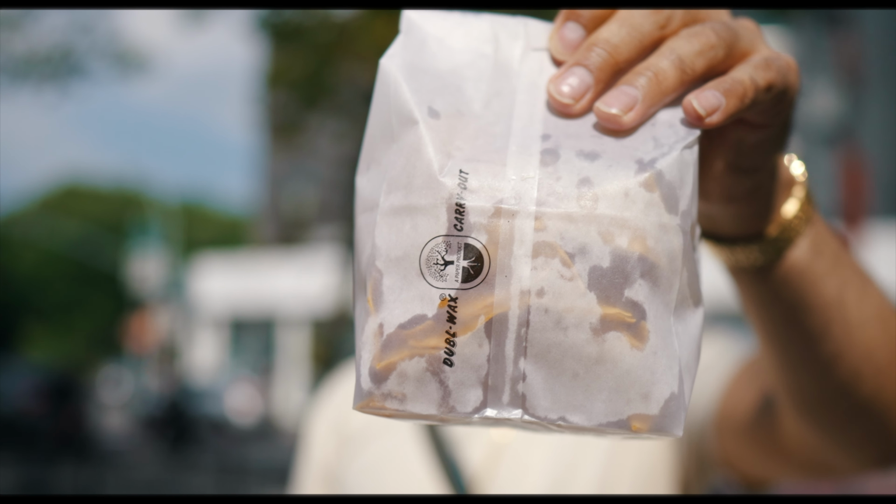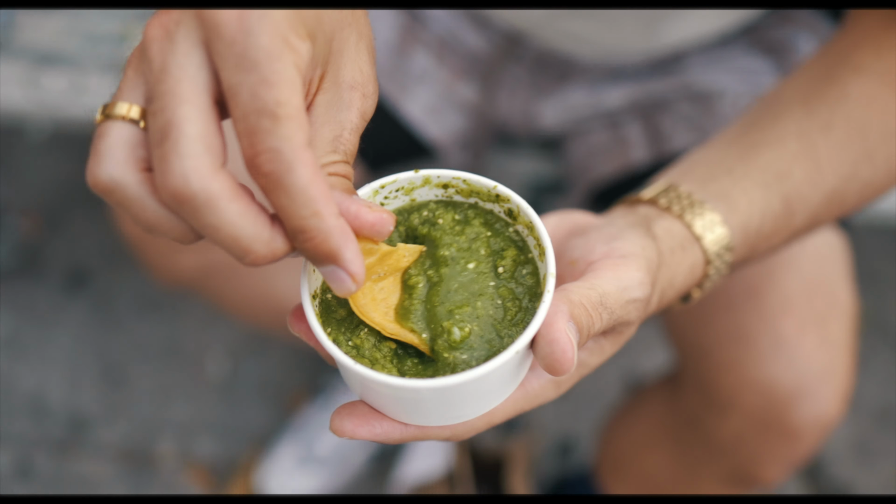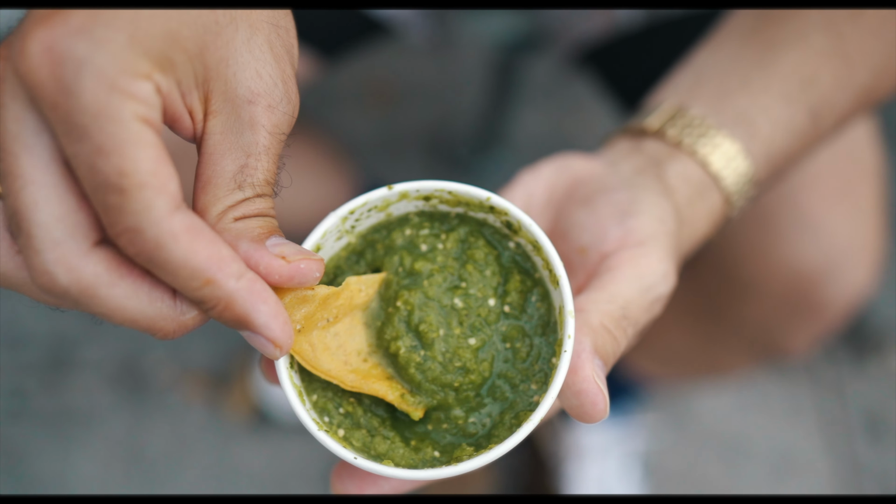Thank God we had these chips, because that's the only way I could actually literally finish the burrito, because the tortilla was like, the burrito was like a MoMA painting. And they put a lot of shrimp in there. I believe they grilled the shrimp and then put them in the burrito, which is phenomenal. Now we got some green salsa and totopos. A lot of cilantro in there. Definitely some hot peppers.